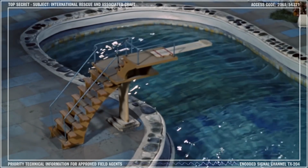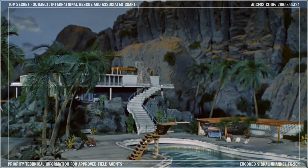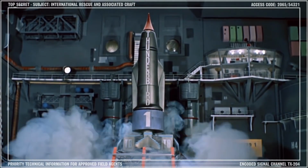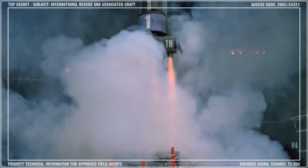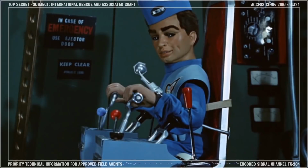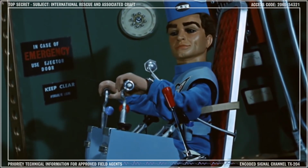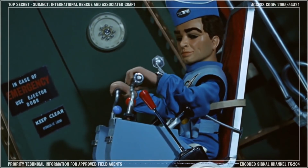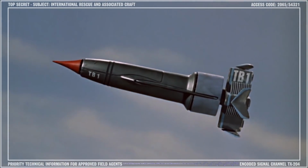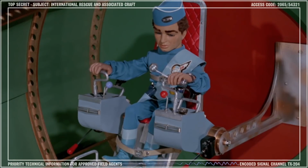The hangar is located directly below the Tracy Island swimming pool, and this slides to one side to provide clearance for the craft to pass through. Once in position, Scott fires the motors, and Thunderbird 1 surges up into the sky. Scott can then transition the craft into horizontal flight mode as he speeds towards the source of the distress call. Thunderbird 1 can reach speeds of up to 15,000 miles per hour, giving Scott the best possible chance of reaching the danger zone and carrying out an assessment before further action is taken.